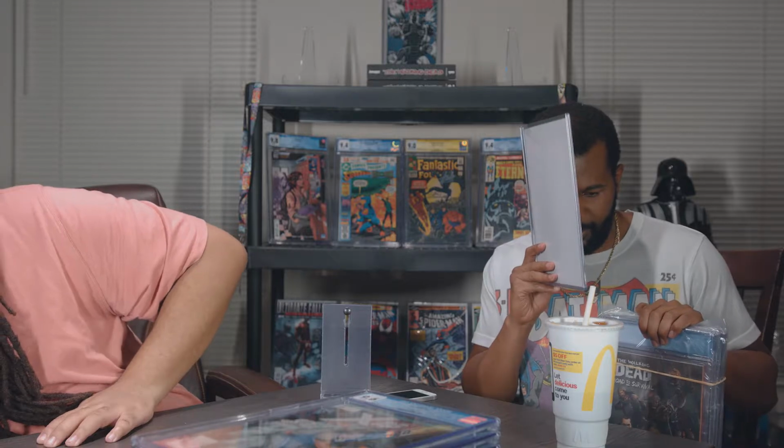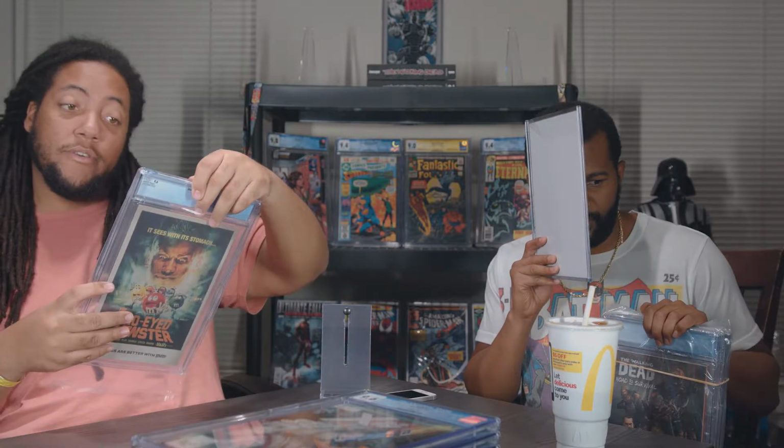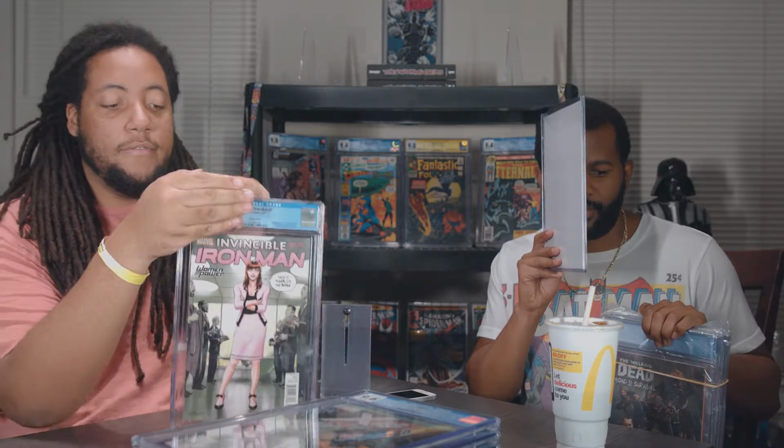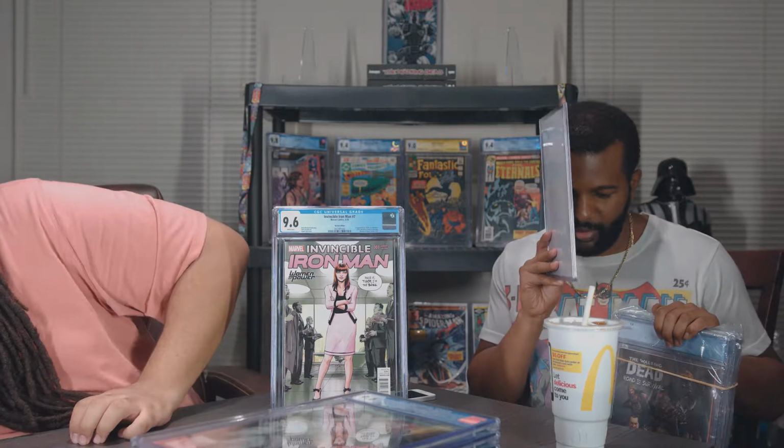All right, so the first of 2 Invincible Iron Man #7s. First appearance of Tomo, first appearance of Riri Williams, and a cameo on the last page, and it's the Women of Power variant cover. 9.6. Take a look. All right. 9.6 it is. So then I'm calling 9.8 on the next one. All right. Calling 9.8 on the next one.